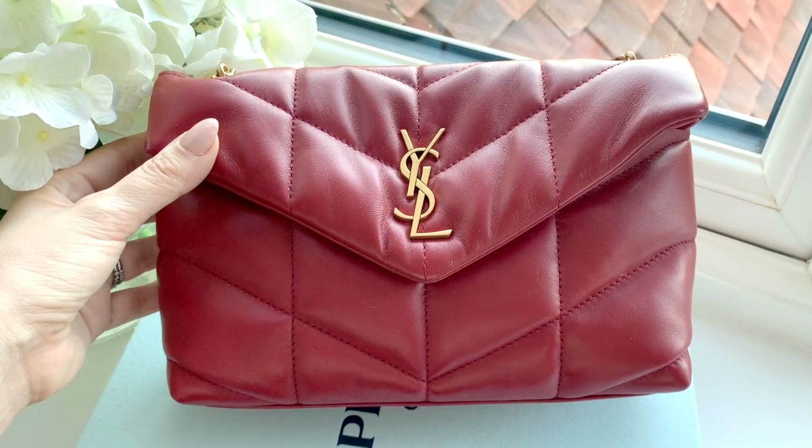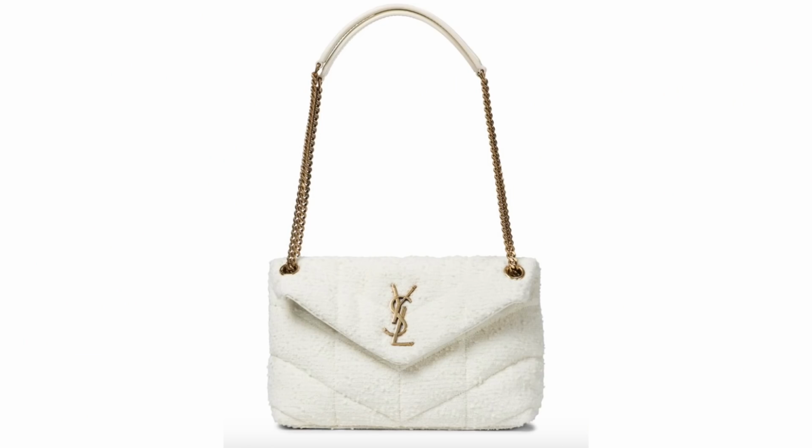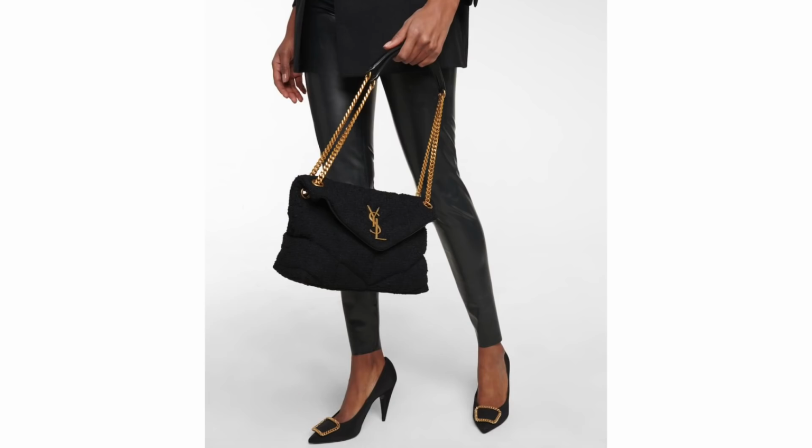And key to what I was saying before, they've also released this in a beautiful new tweed style, which I am so in love with. I think it's so beautiful. They have both this beautiful white one as well as this black one, really keeping this kind of style of bag and that puffer element, but introducing new fabrics and textures. I always think that's such a good indicator that a style is really working well and it is going to be around for a long time.